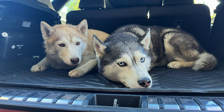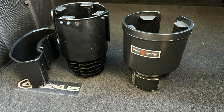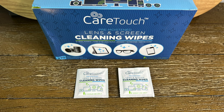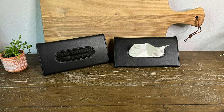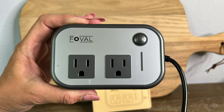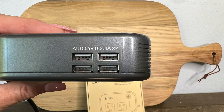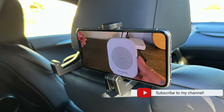I hope you found some of these car organization items helpful and handy. It is great to be organized in your car. You don't want your drink falling over. You don't want to have to be searching for something, or somewhere to put your trash. Gosh, the doggy bags are so great for trash, and the little lens cleaners, a place to put your phone. It's so nice to be organized inside your vehicle.